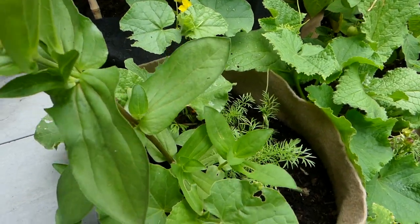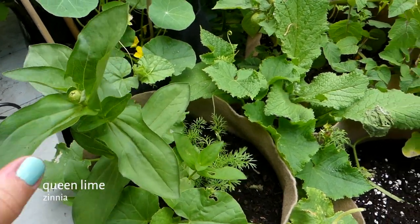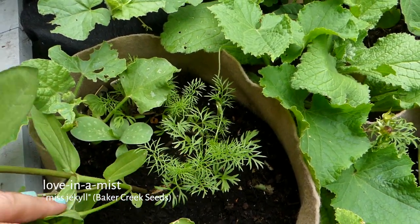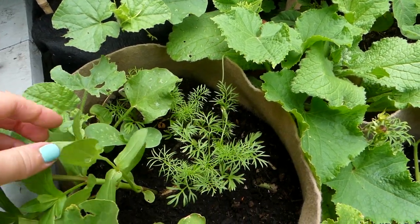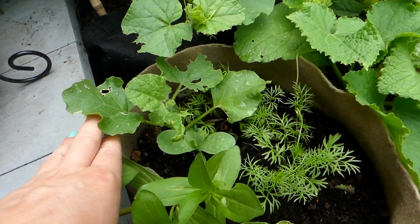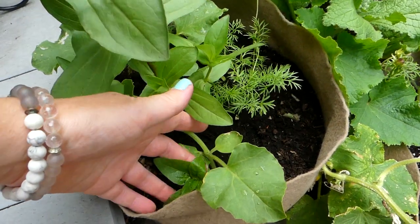In this smart pot, I have a few flowers I tried planting and a melon that never came up. I have a zinnia here. I have some seeds. This one's called Love in a Mist, but it hasn't blossomed, so I'm not quite sure. I thought it was actually supposed to blossom in spring, and it hasn't, so I'm not sure how that's going to go. I do have another melon that I put in here, but it has been eaten by something. But that's okay, and I've got a sunflower.